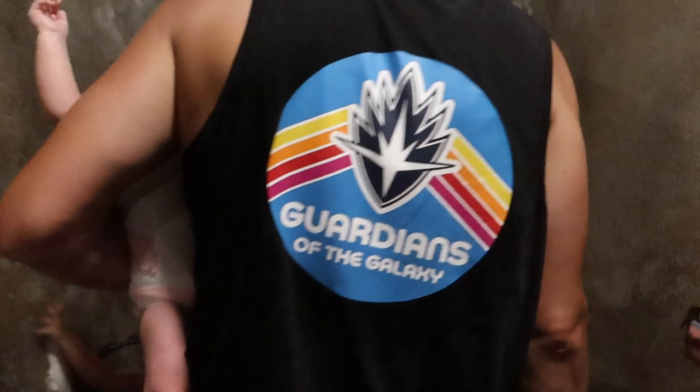Daddy bought a Guardians of the Galaxy tank. We're also obsessed. We are now Guardians of the Galaxy fanatics. And here's Cody's new outfit.